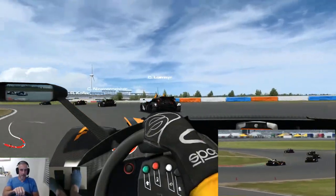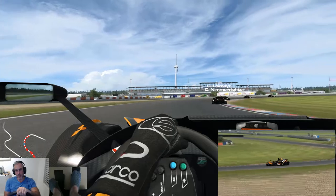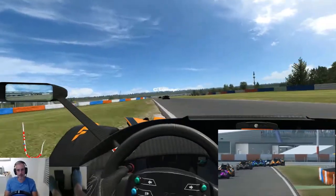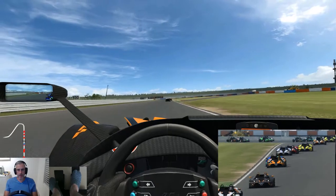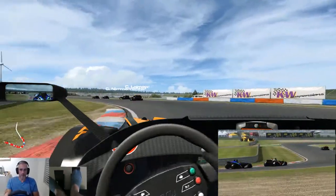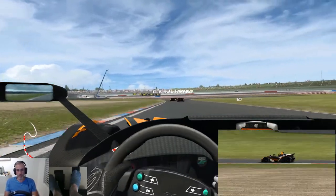Love the sounds in RaceRoom. Very atmospheric again in this KTM. It's a little beast of a car. You can hear the turbo, the wastegate going off continually as you lift off. There it goes. And as you head down the main straight, you get the aero effects as well, the wind. Very snappy little car, obviously, short wheelbase, turbo.